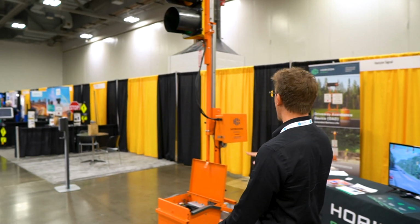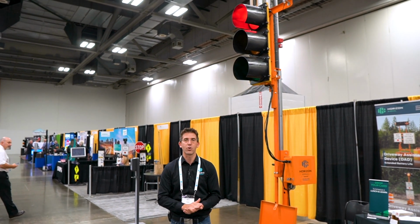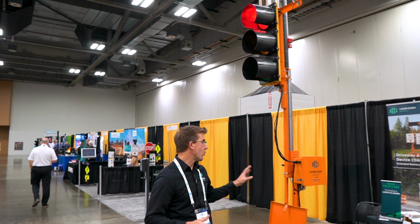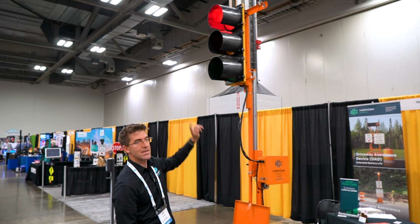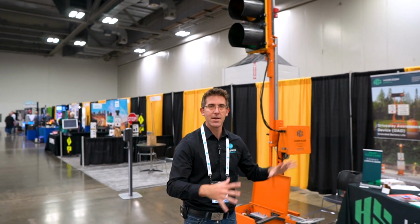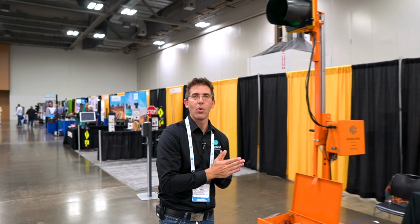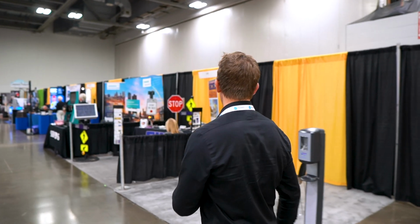Horizon Signal is providing portable traffic signs. So when you've got a construction project that you want to do, these guys are probably one of the big leaders. They have wireless links between the different portable traffic signs that you can get everything that you want from there. All right, as we come along, we're going to see Leotech.